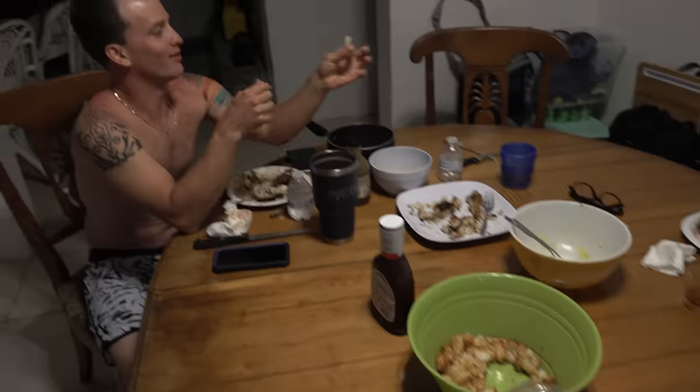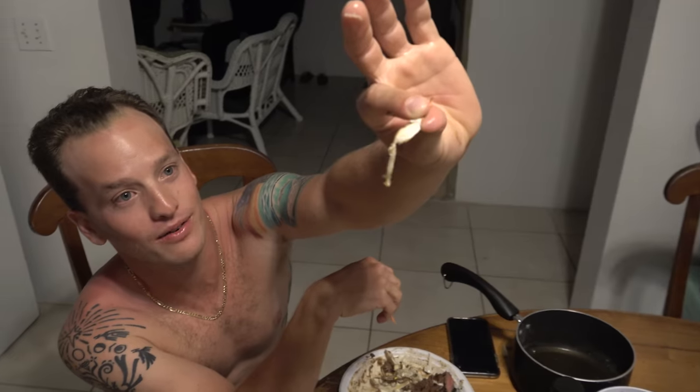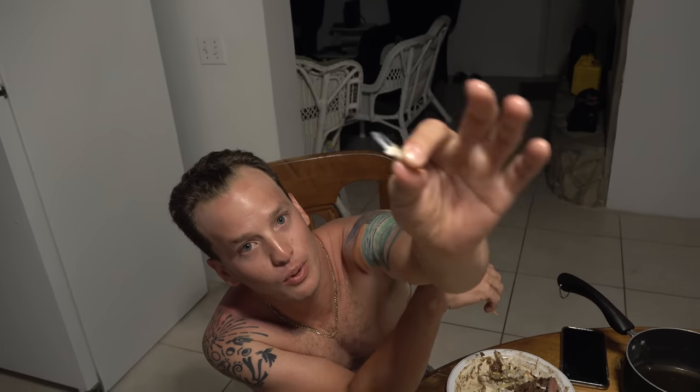Oh, wait a minute. Look, that's what we've been waiting for, folks. That's the claw meat right there. That looks good. That's the best part. You see that? That's what we're looking for, but on a much bigger behemoth scale. That is it, folks, right there.